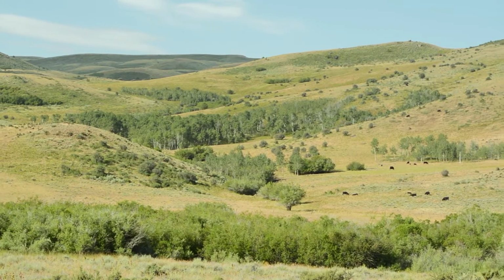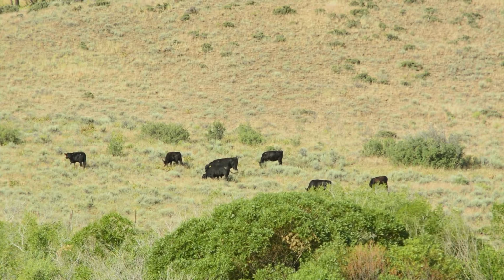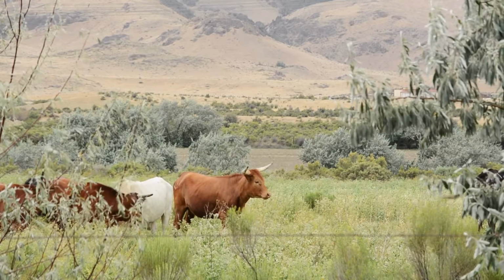It also can be very toxic to grazing animals, so if you have horses, cows, and other grazing animals around, you definitely don't want to have this weed around and have your animals eat this weed.